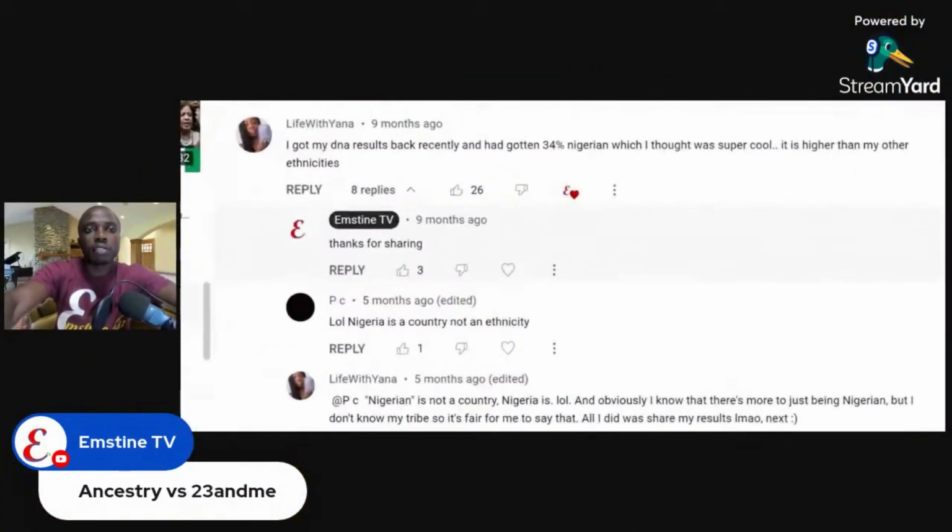Another says, I got my DNA result back recently and had gotten 34% Nigerian, which I thought was super cool. It is higher than my other ethnicities. It's good I share with you so that you can look at what I'm talking about. Let me try to portray with you guys as we move on to see what I'm talking about concerning the DNA test and the different results.